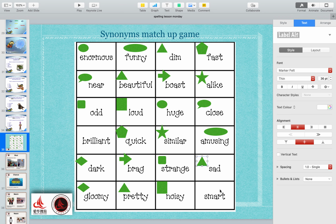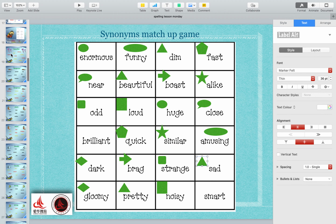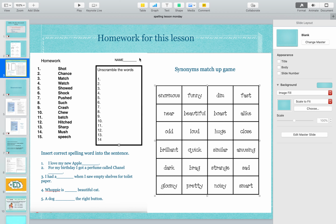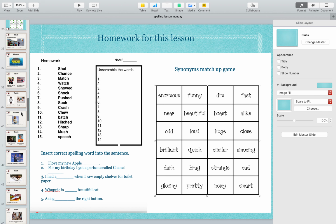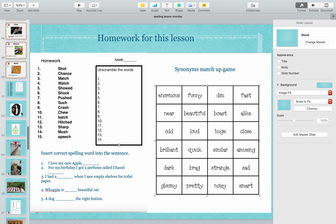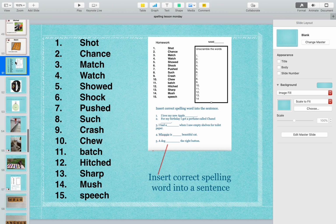So hopefully you guys enjoyed this one, okay? Now let's quickly check what else do we have to do. So we also have to unscramble the words, and we are running out of time for this lesson. So let's quickly look at the next part of this lesson. Now I will skip showing you all the spelling words.